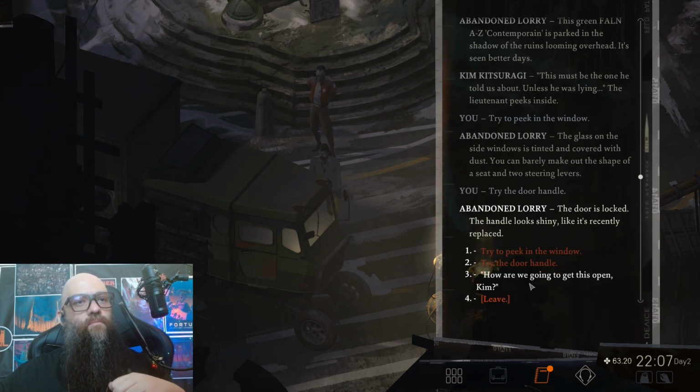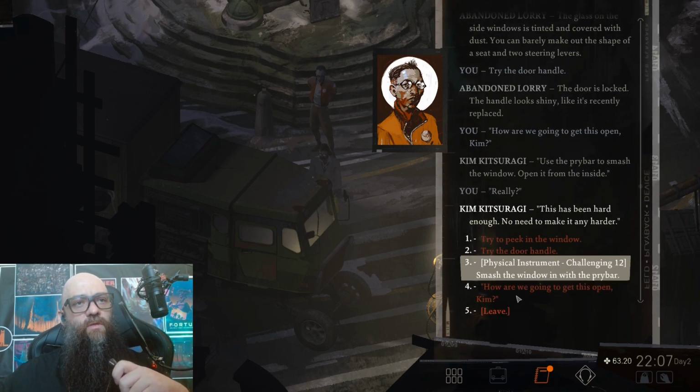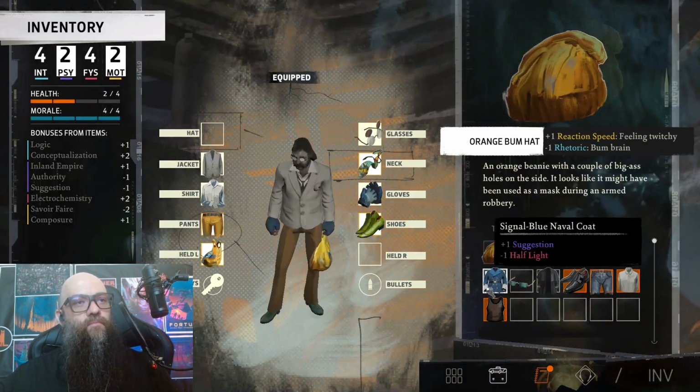The handle looks shiny, like it's recently replaced. Kim, how are we going to get this open? Use the pry bar to smash the window. Open it from the inside. Really? This has been hard enough. No need to make it any harder. Fair enough.